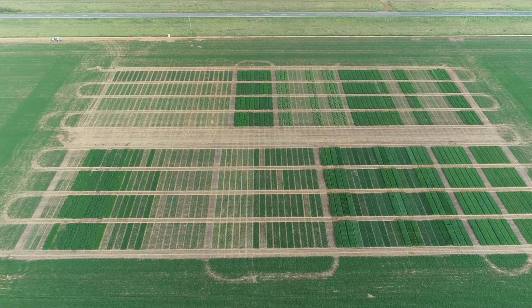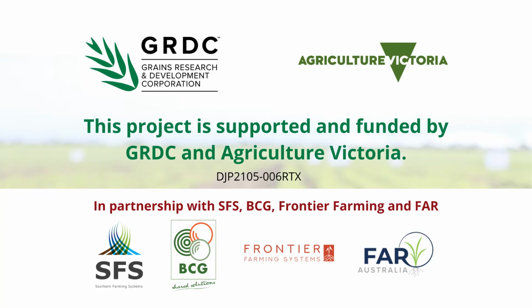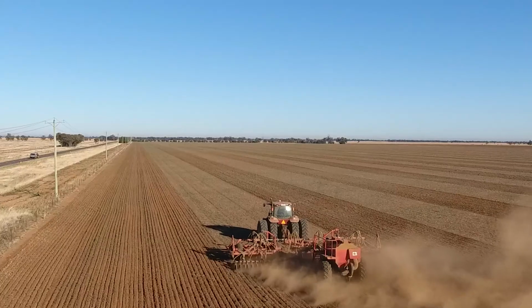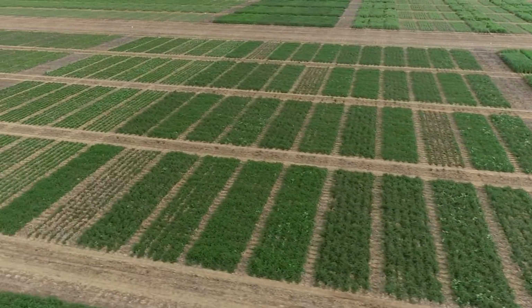I'm out here at Mitiamo in north central Victoria at our 2022 main research site in this part of the world. One of the major projects we're working on here is a pulse agronomy project with GRDC and Agriculture Victoria. The idea is to investigate agronomic levers that we can pull to reduce the economic yield gap when it comes to pulse production, and also start to expand pulse production in this part of the world.